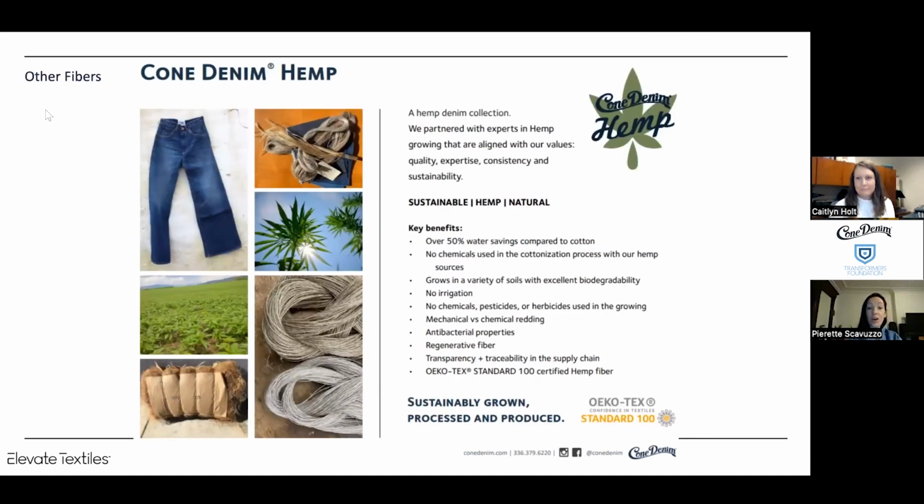Cone Denim hemp. So just talking about fibers outside of cotton that we see as significant fibers in what we do and in the future, as well as really sustainable fibers. So hemp is something that Cone has been working with for probably the last 20 years. In the last 8 years, we've worked with some different suppliers, vetting the most sustainable sources. We most recently launched an American hemp, working with a farm in Alabama. So that's been an exciting milestone. So hemp is great. It's a wonderful fiber to work with.